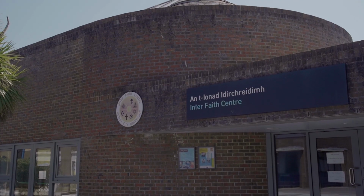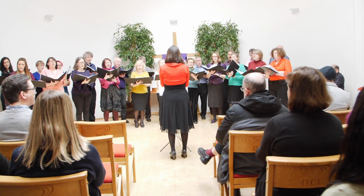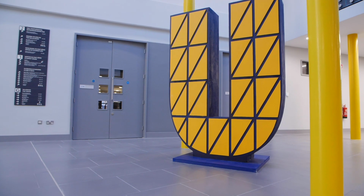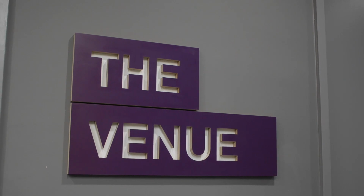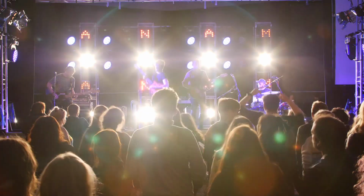Heading west again, you'll find the Interfaith Center, which serves as a non-denominational base for students and staff, hosting celebrations for all faiths and none. Next door, you'll find the U, DCU's main student centre, the centre of campus life here on the Glasnevin campus. The U is home to the Students' Union, clubs and societies, the college bar and the venue, which holds concerts, comedy gigs and other student events throughout the year.